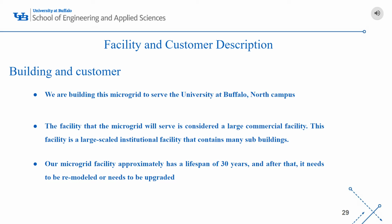The cost analysis of building the microgrid is essential. Through the cost analysis, we can identify the building cost of the microgrid, maintenance cost, and the operational cost. Our microgrid facility has an approximate lifespan of 30 years. After that, it needs to be remodeled or upgraded. We calculate the cost of the microgrid system through the sectors: storage, equipment, labor cost, and operational and maintenance.